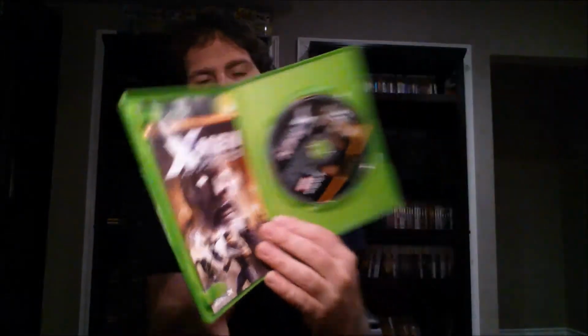and it's complete. This one here says $3.99 on it, but she actually charged me $2.99 for it. I guess that was an error on her part, or maybe an error on this label, but she charged me $2.99 for this one. The next one that I picked up was Need for Speed Underground 2, and it's also complete.